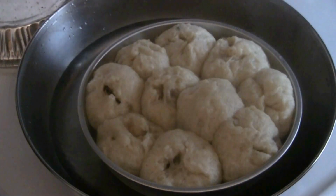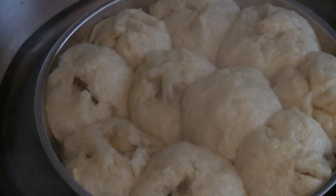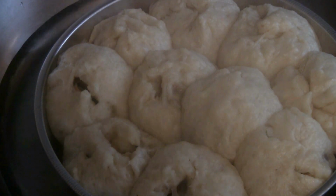Let's have a look at the results. Wow, look at that. Ooh, turned out really nice. The bao is really fluffy, so it didn't have room to expand, so they're pretty well wall to wall. Lots of flavor. Hong Kong style barbecue duck with the Hong Kong style barbecue pork in the filling.